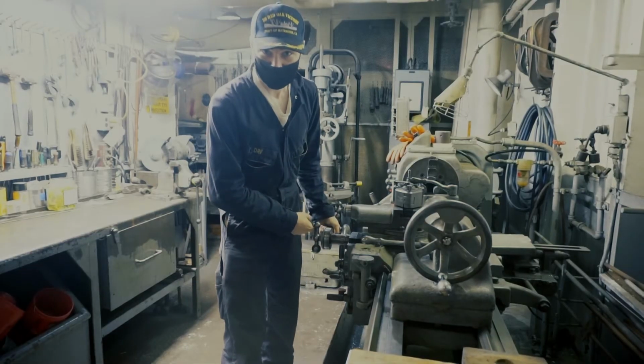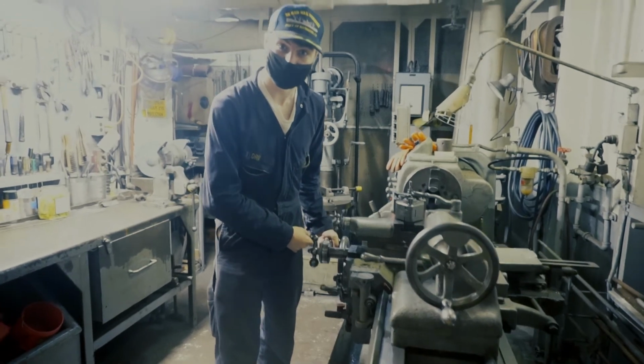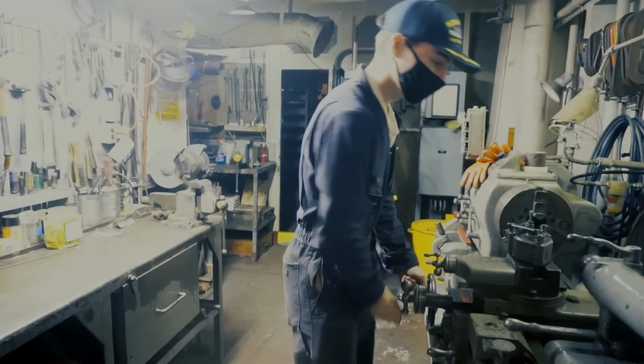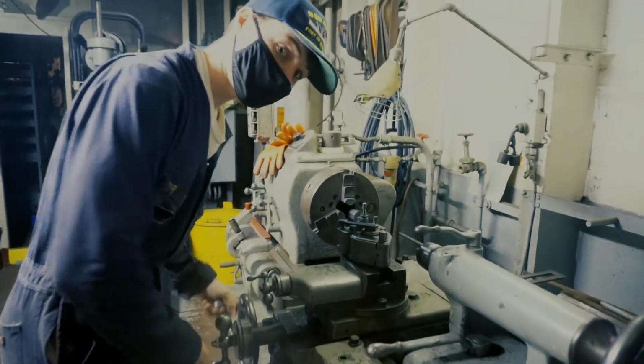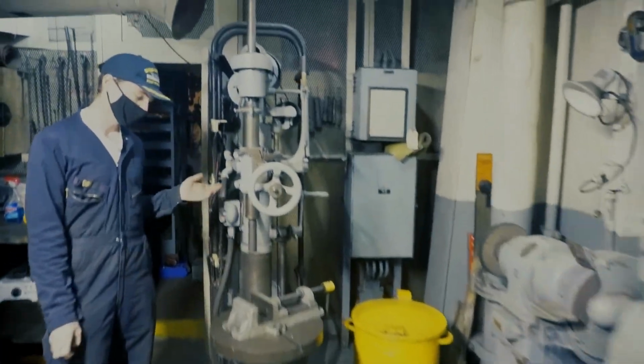You are not at a hardware store. You're in the middle of the ocean. So how do you make what you need with the tools that you have? That's why vessels like this normally carry machinist's tools, such as a lathe and other pieces of machinery like a drill press.